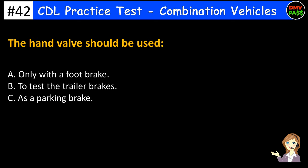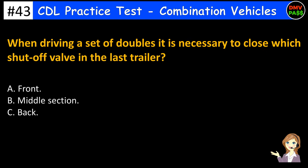The hand valve should be used... The correct answer is B. To test the trailer brakes. When driving a set of doubles, it is necessary to close which shut-off valve in the last trailer? The correct answer is C. Back.